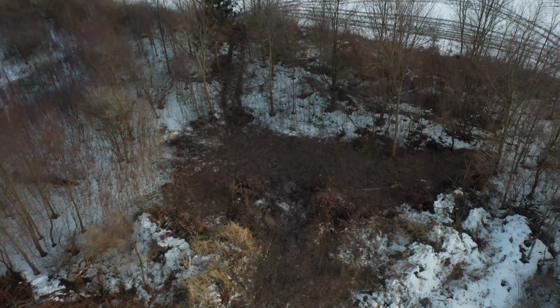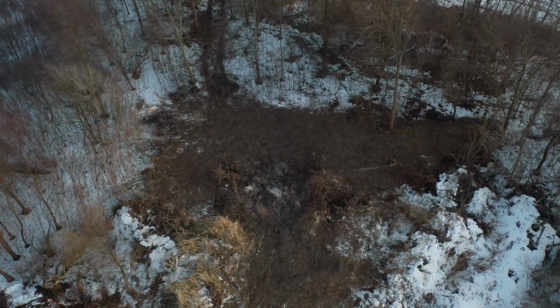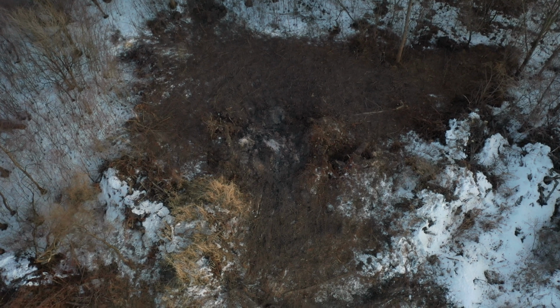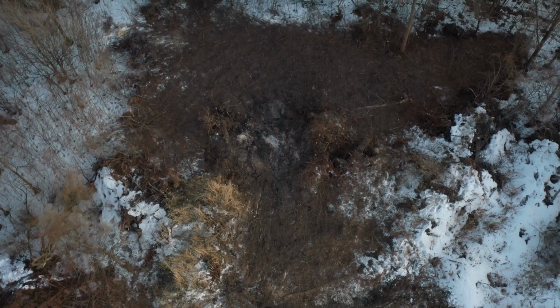Now I'm over in the smaller woods portion of our land, and again you can see where all these trees were and where we were able to get those burned up. This was all a tree row that the farmer shoved up in here.